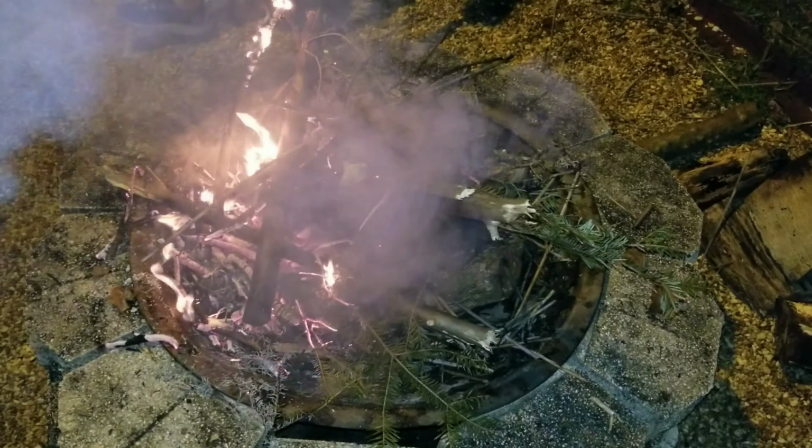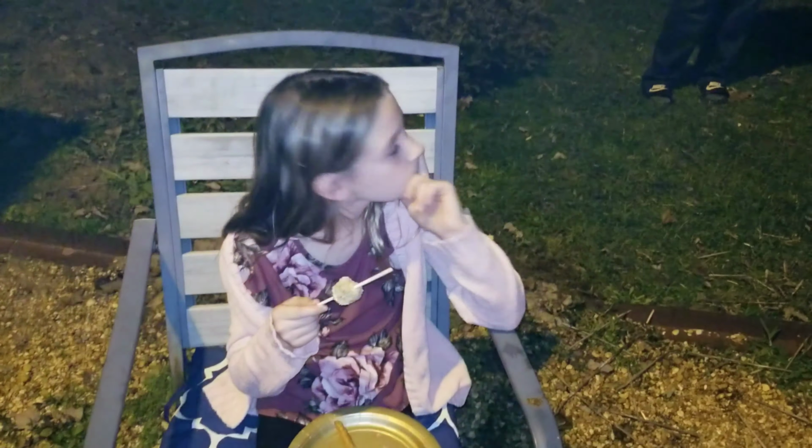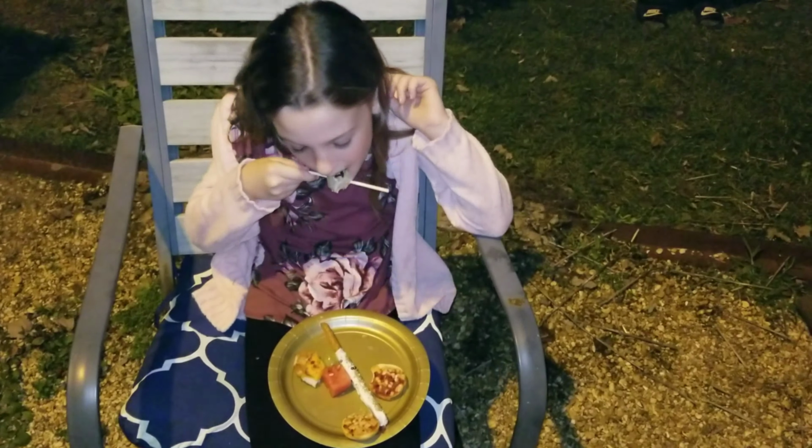The guys went ahead and got the bonfire started and we just hung out outside, ate some dinner and had some fun.